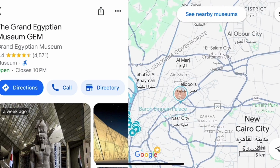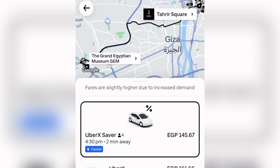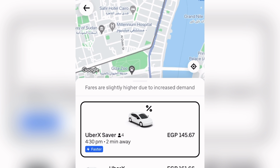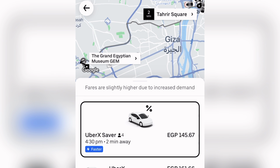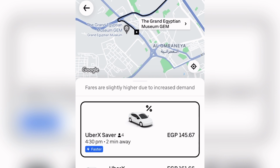So keeping this in mind with how far away the airport and downtown Cairo are, if you don't have a private transfer, I recommend taking Uber to get to and from the Grand Egyptian Museum. Here I'm showing taking Uber from Tahrir Square all the way out to the GEM. And there aren't really any good public transit options to get out to the GEM at this point. There's some construction going on outside the museum. So for me, if you don't have a private transfer, Uber is your best option.